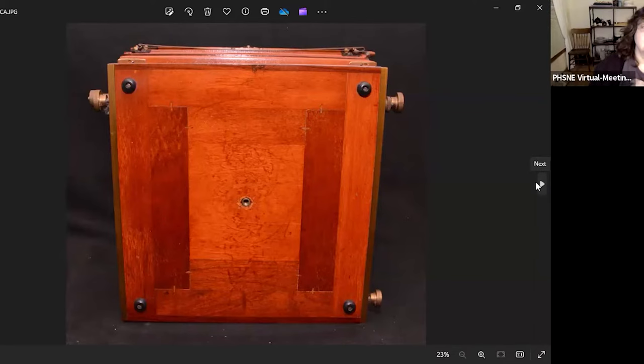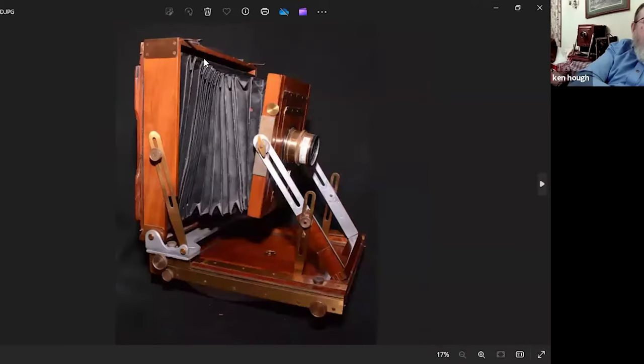This one is either number 6 or number 9. They wrote on the underside here, underneath the top piece of wood on the rear frame, in pencil what number it was. And I have no idea which it is supposed to be, 6 or 9.